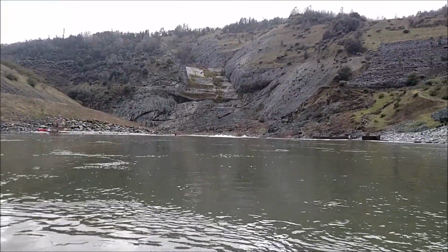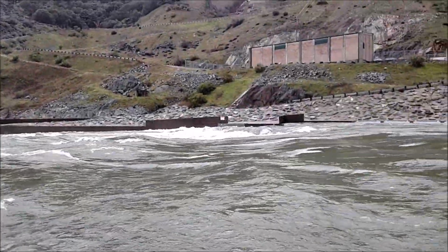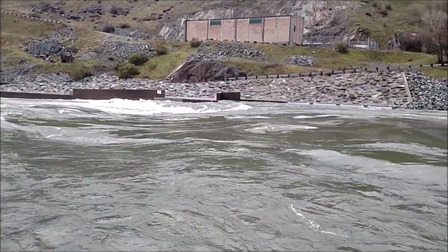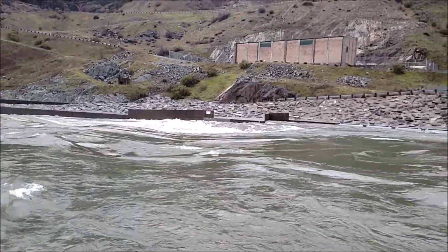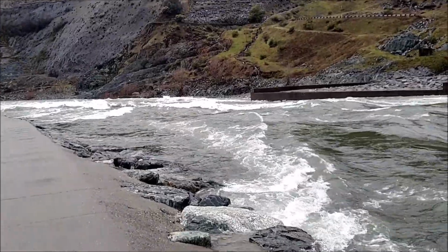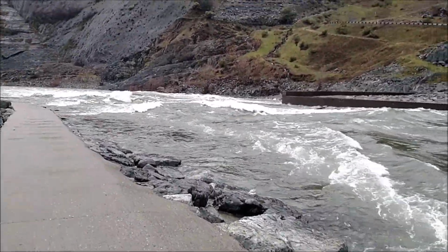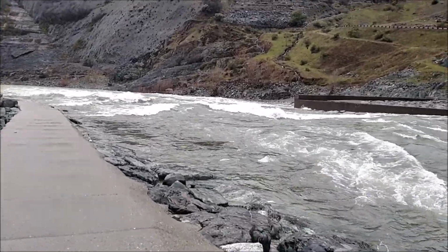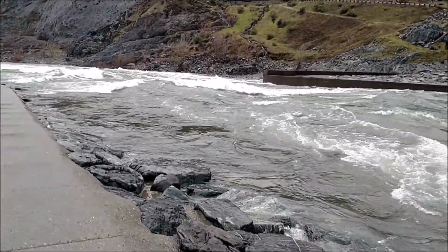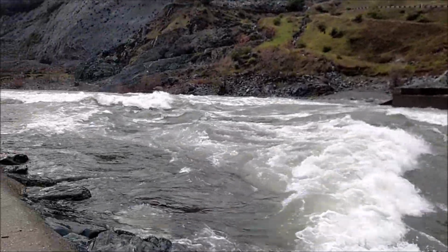And then on the left side here is kind of the redirect to the river. They spent a tremendous amount of time rebuilding this whole waterway after it was finally decided that they weren't going to create the Auburn Dam. So this is a river bypassing the pump station, and because the river's up at about 10,000 cubic feet per second, there's a lot of big water here right now.